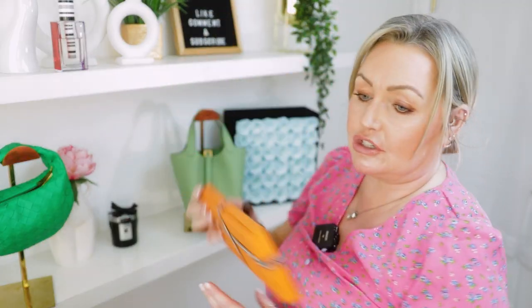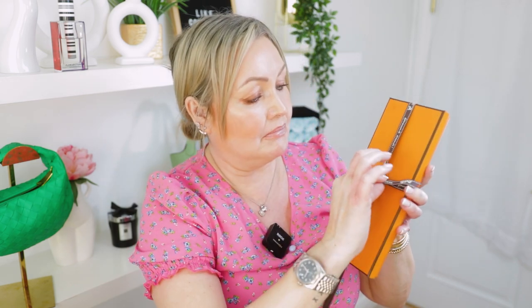Now, without further ado, let's get into this little beauty. She arrived today from Faubourg Saint-Honoré in Paris. And I had to get a beautiful twilly for my picotin, because I don't know whether I'm going to do the bow or wrap it around the handle.